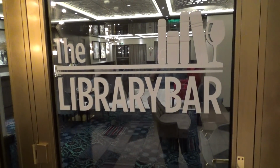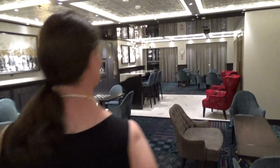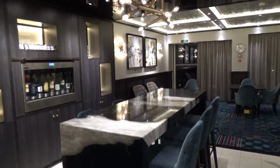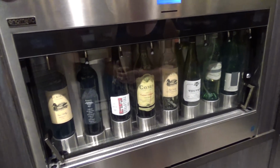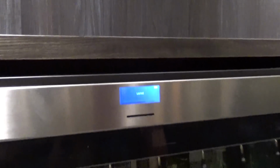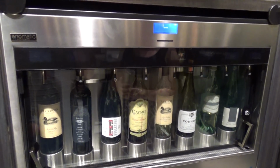The deck pipes home to the library bar, which is something very different, and something I've never seen on any cruise ship before. It takes the solemn library atmosphere, but mixes it with a bar very, very subtly, as there's nobody in here right now. But what they do have is this guy, which is like a self-serve wine machine. Very interesting. You grab your glass, you swipe your card, and if you like your wine, you can pick up any of these different information cards about that wine. But unfortunately, it looks like it's not working right now. Yeah, it's broken, but it's a cool idea.